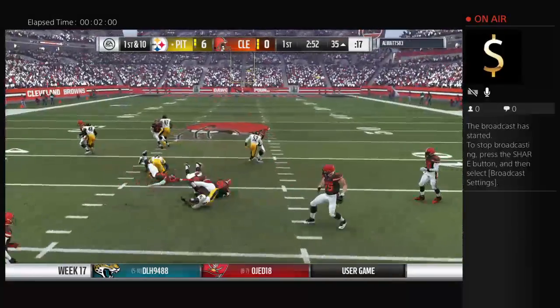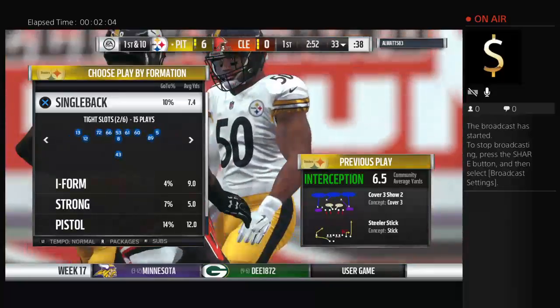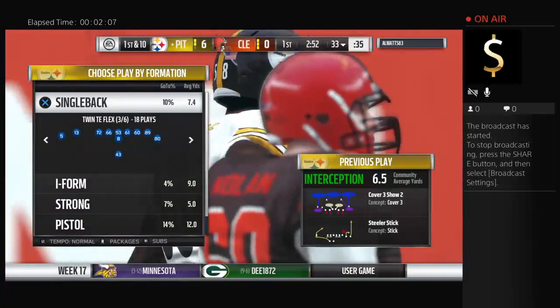He rifles one that's intercepted. A great read, and it's picked off. And they have the football and will set up shop at the 33-yard line.